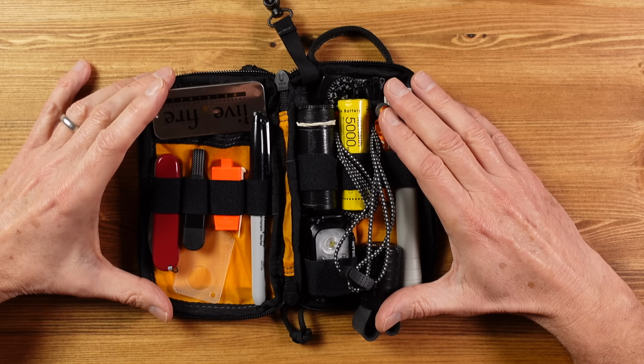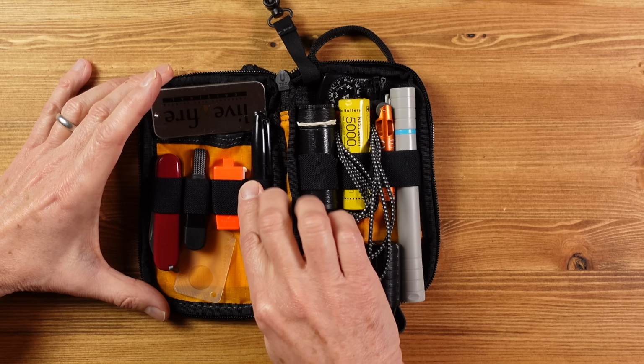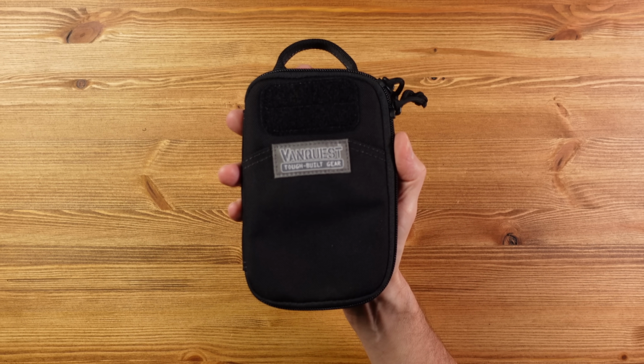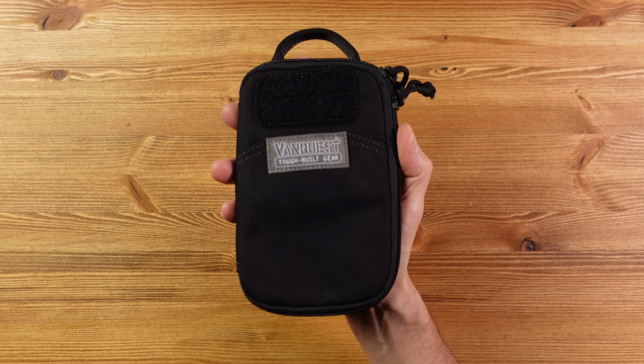It does work really well, but I do think the Maxpedition elasticated loops are better. So some advantages to this and some disadvantages. The price, incidentally, for the Vanquest is at the high end of the £20 or dollars, so actually a little bit more expensive than the Maxpedition.